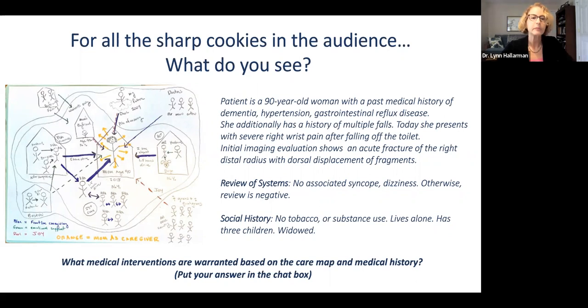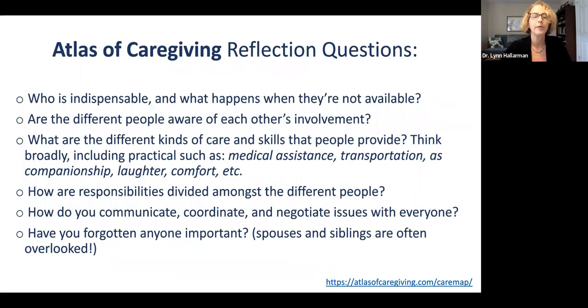Next slide. Okay, so these I think are actually really good also, and I wanted to bring them up, and then I wanted to leave a few minutes at the end for questions as well. But this is from reflection questions. I think they're excellent. I really do. They're from Atlas of Caregiving. I wish I would use them if it was me.